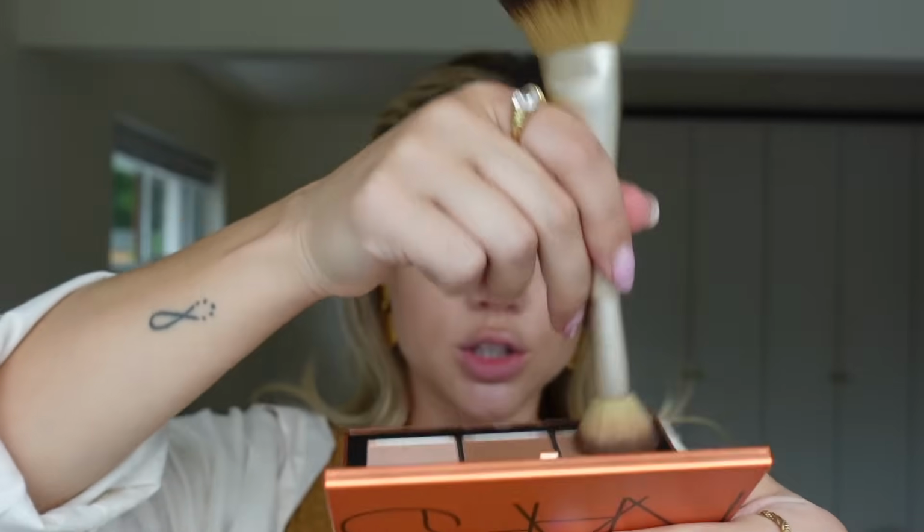I'm gonna start off on the small side of the brush and get the lighter Laguna, really pressing it into my brush, pressing it off on my skin, starting at the top of my cheekbones.